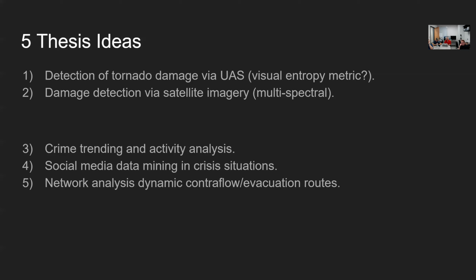One of the things I came to is crime trending. Esri and IBM have crime prediction algorithms, and they sell it as being able to predict crime in areas. What I think is interesting is using that data to decide where resources, like police, should be allocated. It's not so much trying to predict where the next crime is going to be, but rather, where should we allocate these resources over time?